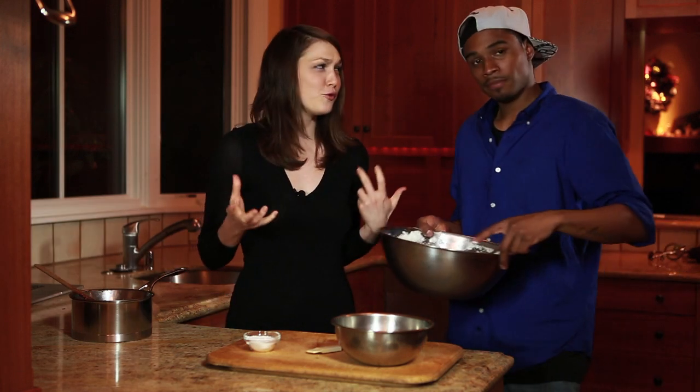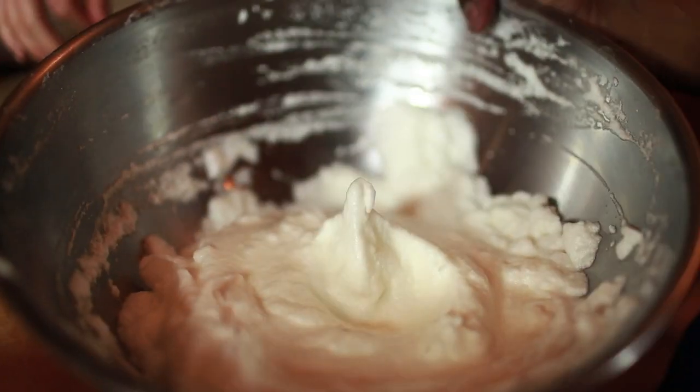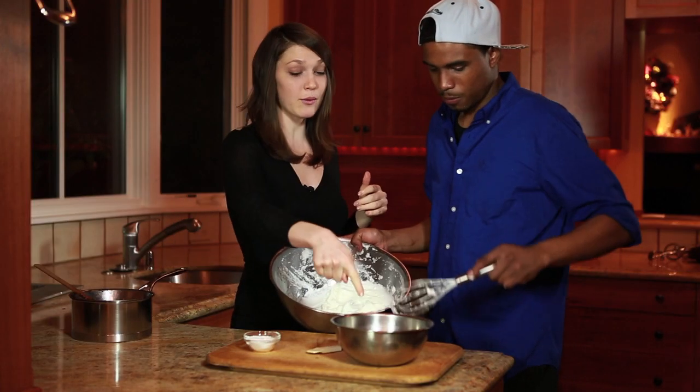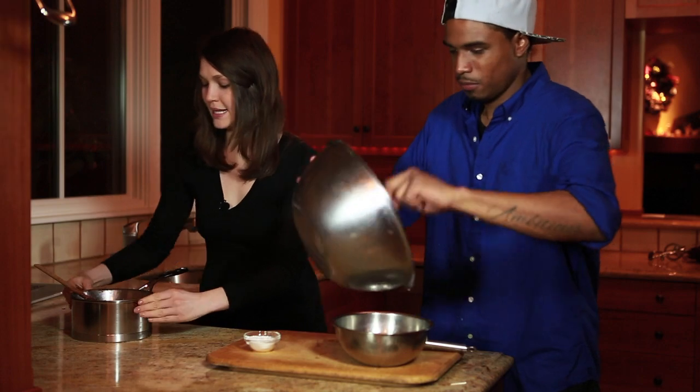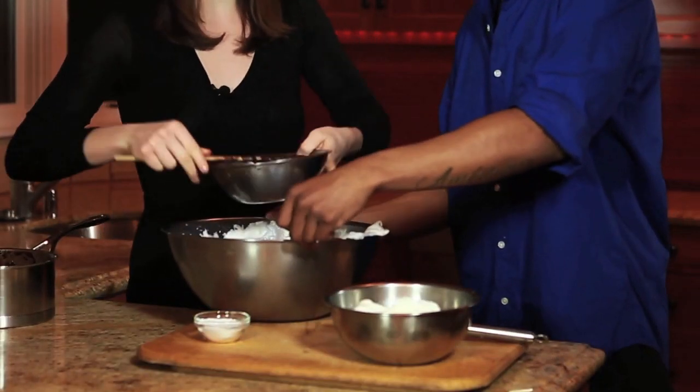The next step is kind of like playing musical chairs, except with bowls. As you can see, Thunder did a great job whipping a ton of air into those egg whites. Now we're gonna take the egg whites and throw them in that bowl, and we're gonna take this bowl and throw it in the big bowl. So I'm gonna transfer that in.